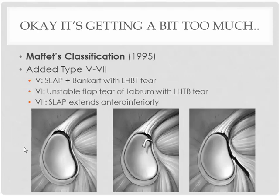And some other doctors said that, well, it's not good enough. Let's go ahead and add type 5, 6, and 7. So type 5 here is a combination of SLAP lesion as well as the Bankart lesion extending all the way into covering all anterior surface of the labrum. Type 6, you see a little bit of unstable flap there of the labrum with a long head of the biceps tendon tear.